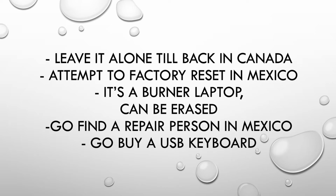No worries about factory resetting it because it's a burner laptop. He just uses it to connect to his VPN. This laptop can be erased. He could go find a repair person in Mexico, or he could go to the store and try to find a USB keyboard and see if the USB keyboard would bypass the Surface keyboard and on-screen keyboard glitches.